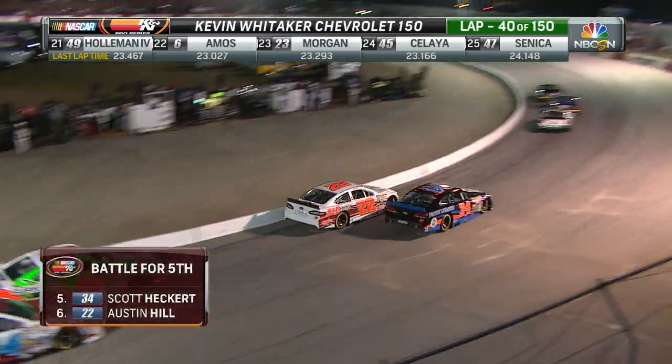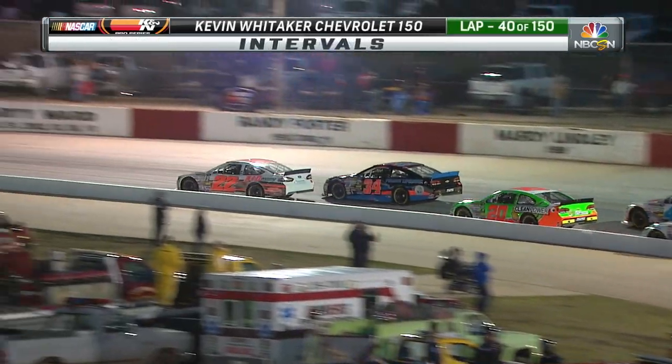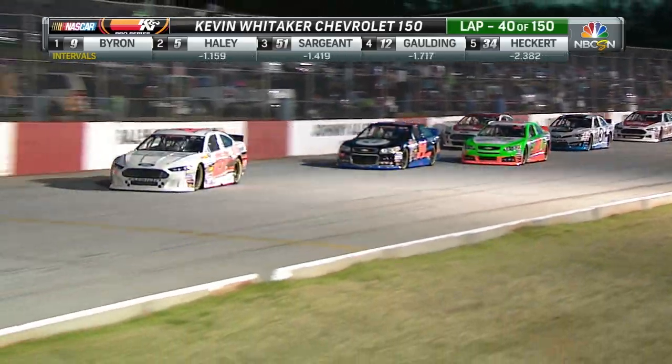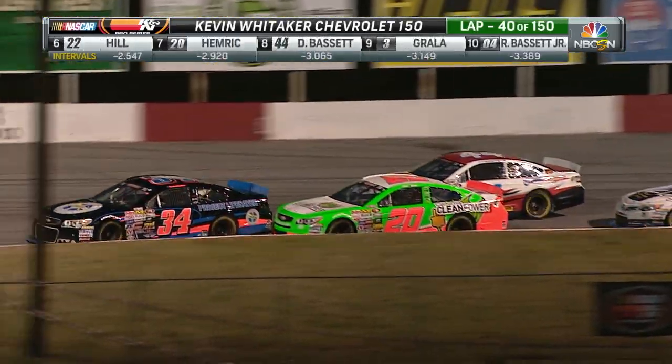That's another aggressive move by Austin Hill. I'm really impressed not only by how well he brakes and gets into the corner, but he doesn't slide up off the bottom in the middle of the corner. Normally when you carry more speed in, the next guy, you can't really make that corner work. You kind of get tight in the middle.